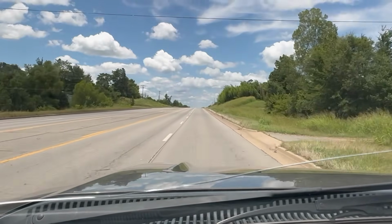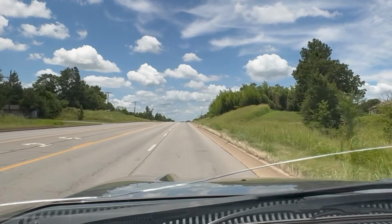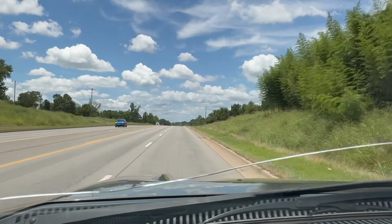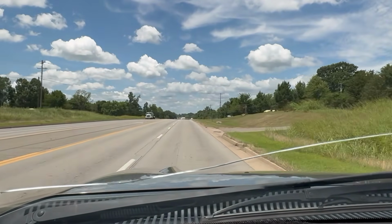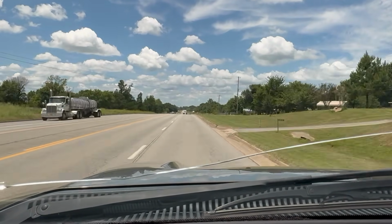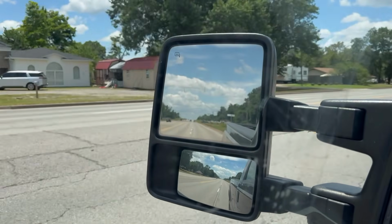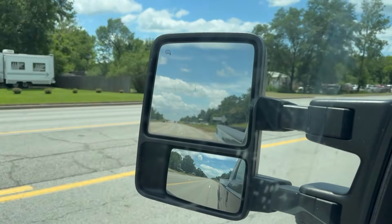So we took 49 south out of Fayetteville, Arkansas to 540 west around Fort Smith, Arkansas, across the Arkansas River. And now we're in Oklahoma. Sorry, I missed the sign. It came up on me too quick. Oh, and no trailer behind us. We're not pulling anything, just some tools in the bed.